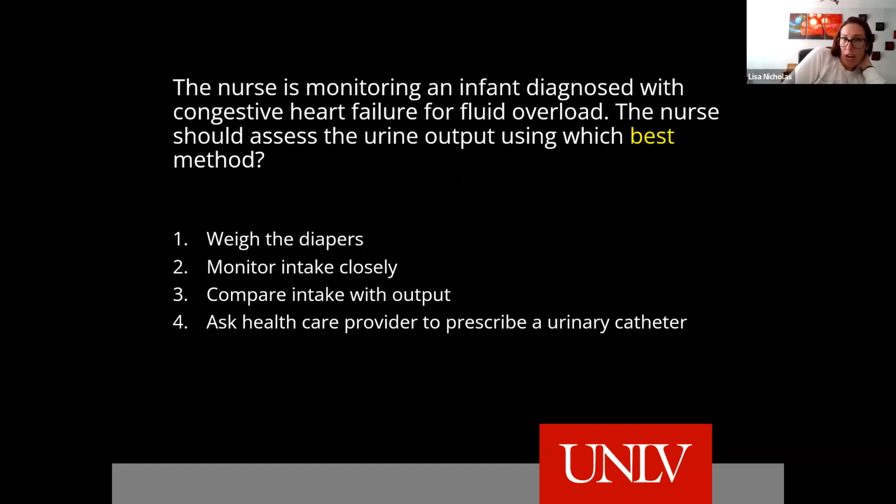The nurse is monitoring an infant diagnosed with congestive heart failure for fluid overload. The nurse should assess the urine output using which best method?